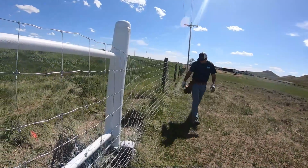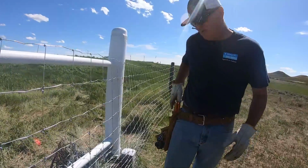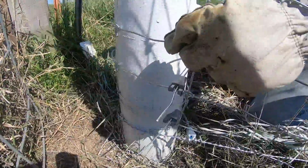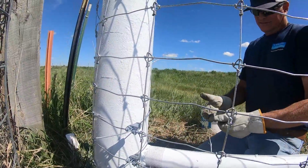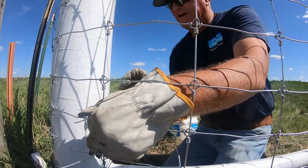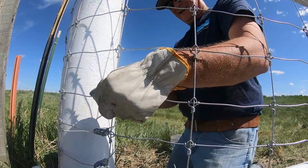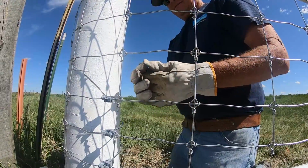Now, I'll put a few Gripples on, and I'll show you how quick they can be, and then I'll hand tie a knot and show you how that works. So, if you were standing here hand tying, and there's some people out there that are really fast, I can hand tie fairly fast, but do you want to? I don't want to. I don't want my hands cramping at the end of the day. And these hold really well.